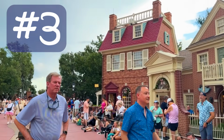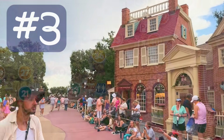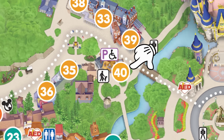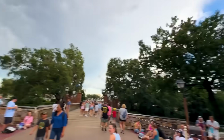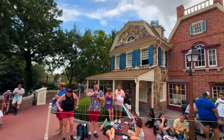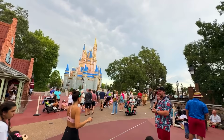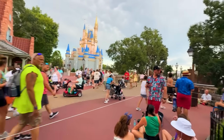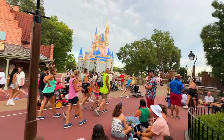Third up is the back corner of Ye Olde Christmas Shop, right where the caricature artists used to set up. You'll be facing the bridge that leads from the hub into Liberty Square, and from this vantage point, you'll get a wider shot with the floats coming across the bridge and the castle in the distant background.